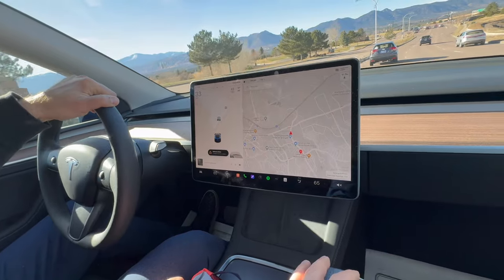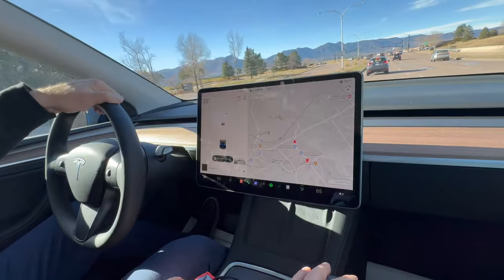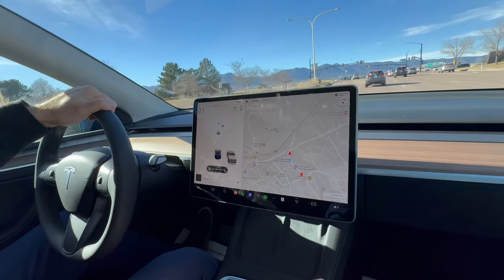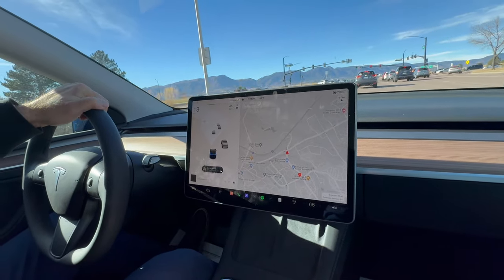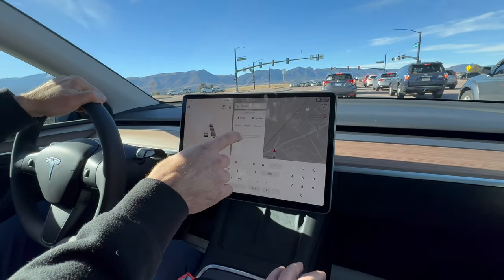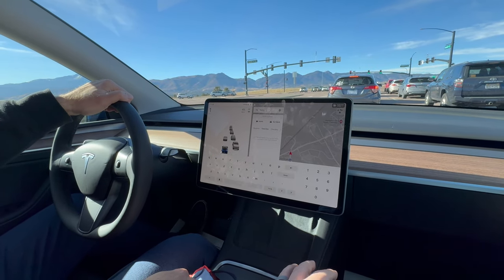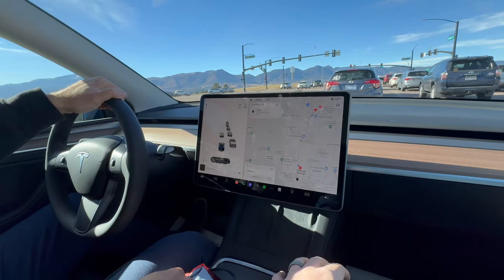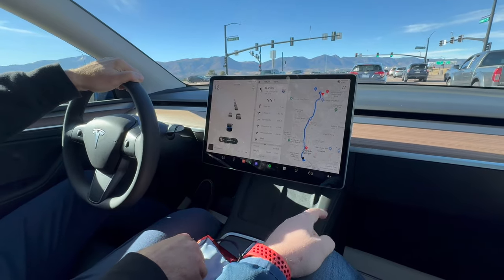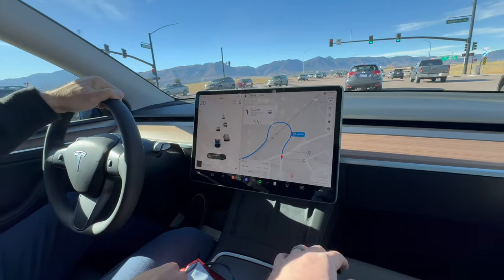It actually did pretty good. We picked a fire station to go to with a parking lot, and it wanted to pull up on the front ramp of the fire station, which is probably not advised. But let's see how it takes us. I hit this Tesla. So there we go, right there. Take us back. Is it already going? Yep. All right. There we go.